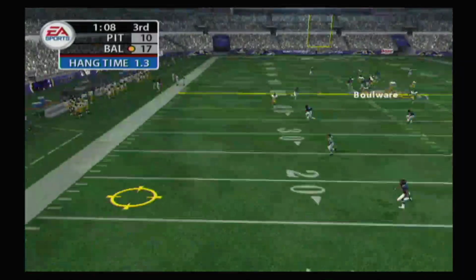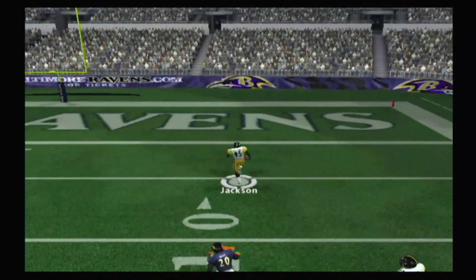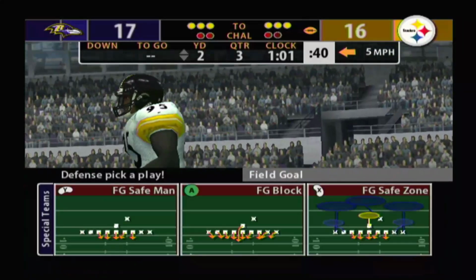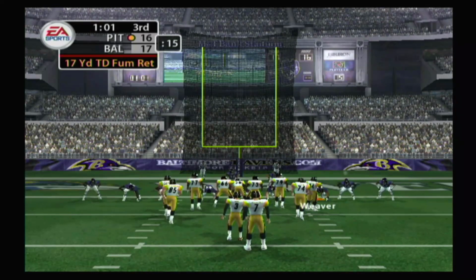Here's the kick. And a fumble. The Steelers scoop it up. The 10. All it took was one move, and he was off to the end zone. It's like you see this whole bundle of players, and then boom, the returner breaks free, and he's gone for the touchdown.